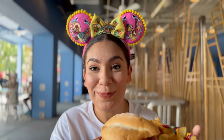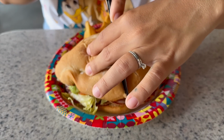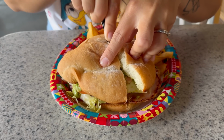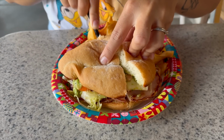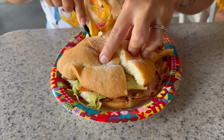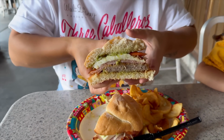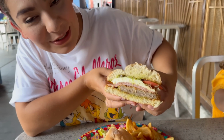Let's cut this bad boy open. This pretty much seems like the torta cubano that we got the other day over in Rancho de Zocalo, just different breading, but it pretty much sounds the same. So let's see if it's any better. Ooh, that looks so good. All right, let's get our first bite in.